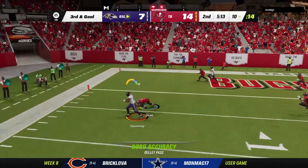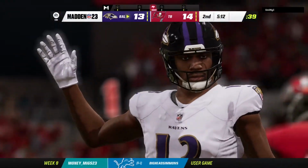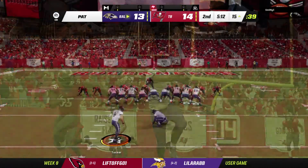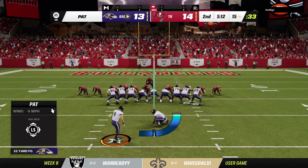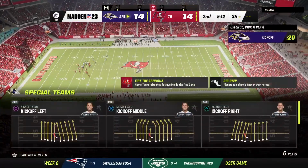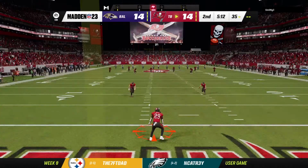3rd and goal, Jackson. Quick hitter here, it's complete. And in for the Ravens touchdown. Devin Duvernay from 10 yards out. And the Ravens are an extra point away now from tying this ball game. Now Tucker to add the PAT. And we've got a good one brewing. We're all knotted up at 14. This one tied at 14 now as he sends this one away.